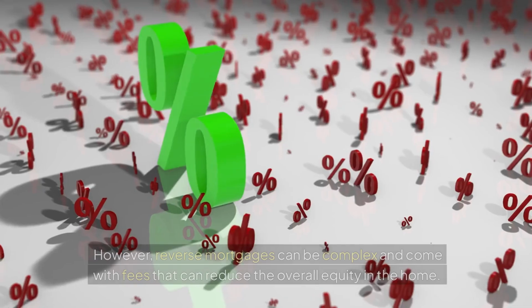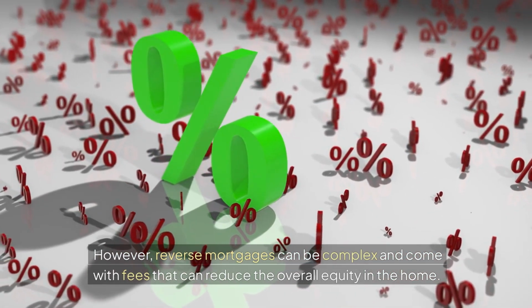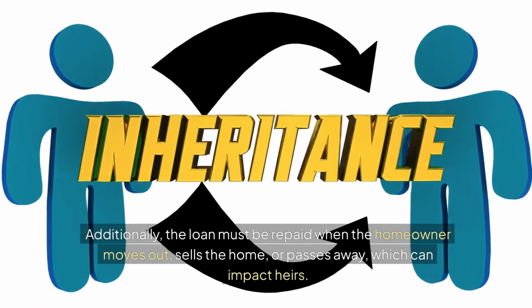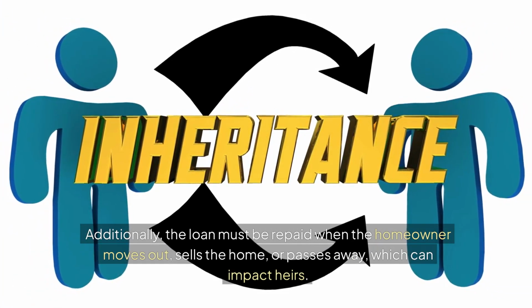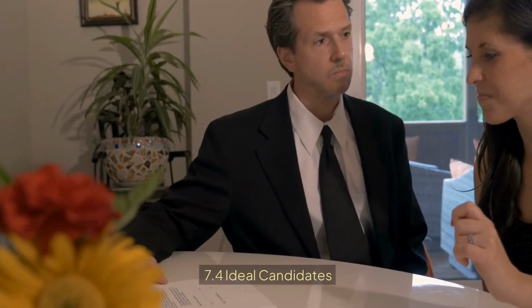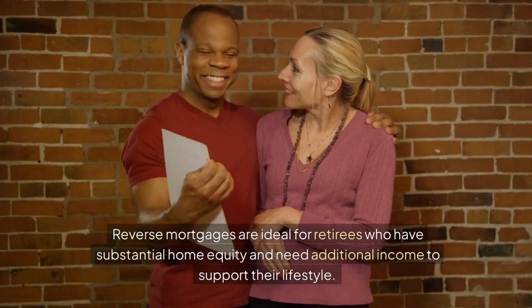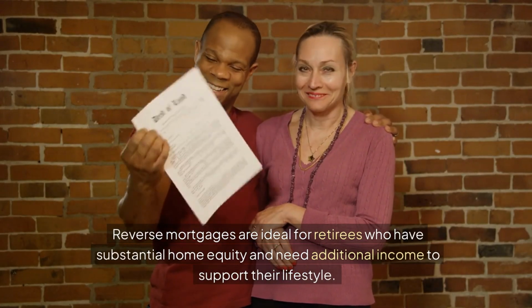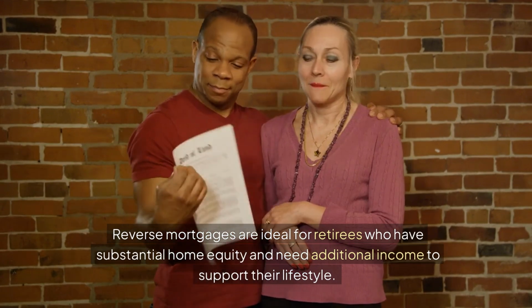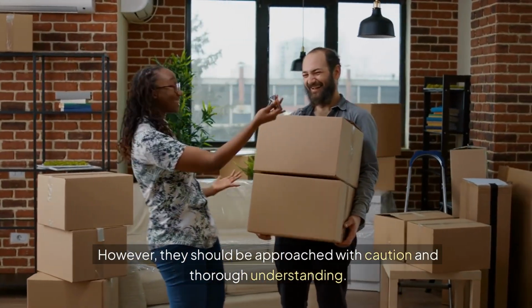7.3 Drawbacks. However, reverse mortgages can be complex and come with fees that can reduce the overall equity in the home. Additionally, the loan must be repaid when the homeowner moves out, sells the home, or passes away, which can impact heirs. 7.4 Ideal candidates. Reverse mortgages are ideal for retirees who have substantial home equity and need additional income to support their lifestyle. However, they should be approached with caution and thorough understanding.